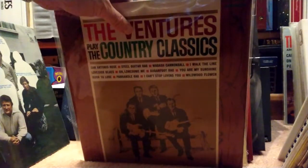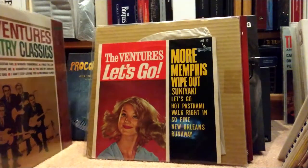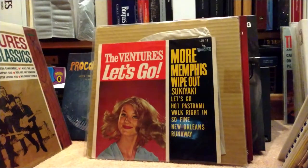So let's see. These were the other 10-inch albums that came along in the '60s in Japan. This is, of course, Let's Go. This one came out in December of '63. The Country Classics one was September, so this came out after that one in Japan. Let's Go in the U.S. came out in '63 somewhere, but earlier than this. I think it came out in July. You'd have to check the video where I have the detail on that.